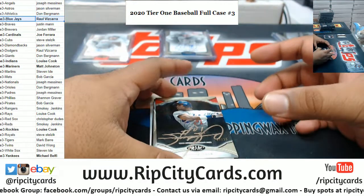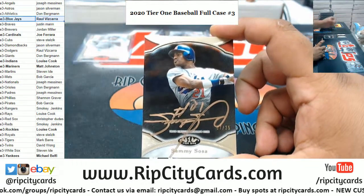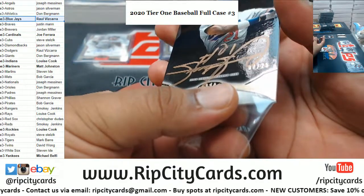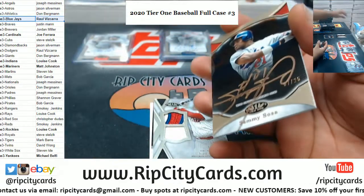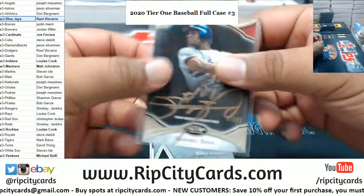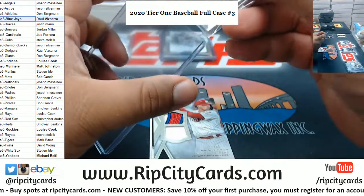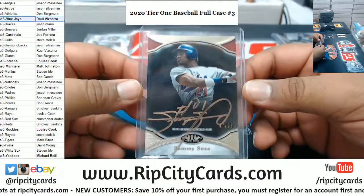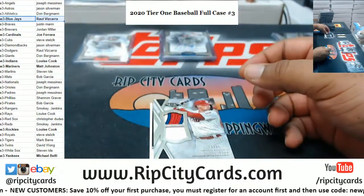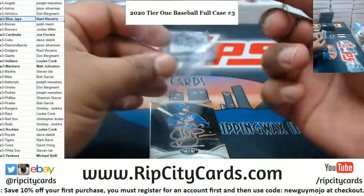Wow, of course. We got a McGwire. Gotta have a Sammy Sosa. 7 of 25. Wrong sleeve. That's pretty sweet. Back when baseball was fun, they should just let them use steroids. They know the risks.